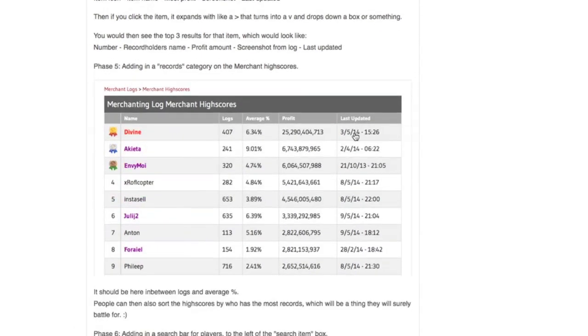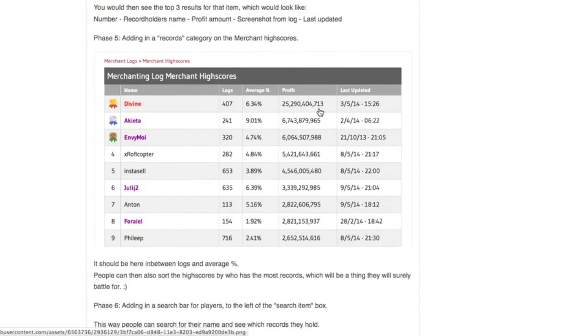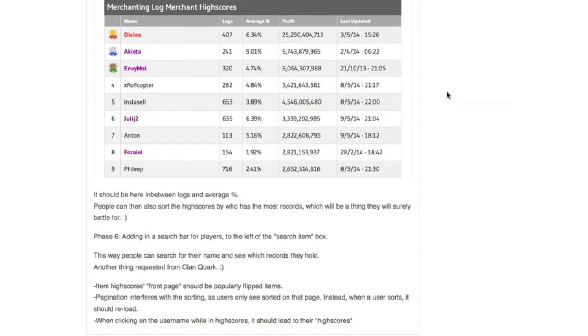Then further on, what we want to do, adding to the merchant high scores that we already have, is add a category in here for the most records. So you can see this person has 50 records, the other one here has 3, etc. So you can also sort by that and see who has the most records. People can have a healthy competition in that too, have a bit of fun, because not everything is about who has the most profit or what the highest percentage is. So that should be a nice addition there as well.